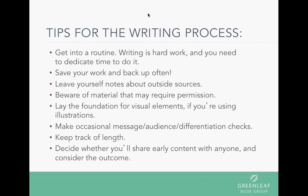Leave yourself notes about outside sources. If you're working in nonfiction and you are citing others or even referring to others, leave yourself a paper trail. I can't tell you how many times I've worked on a manuscript where we get to a later stage and we find that a footnote is incomplete and the author can't track down the source of that footnote material. So leave yourself a paper trail, make photocopies of the pages you use, where your quotes come from, or even photocopy the copyright pages of the books you might use as sources. It's really going to help you in the end.